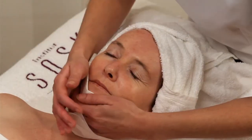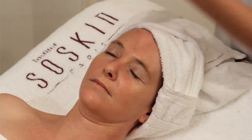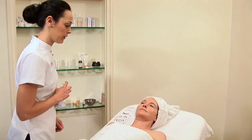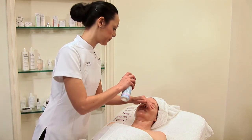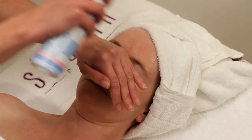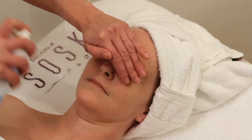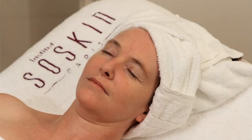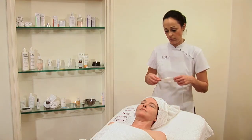If the burning sensation does not dissipate, neutralizer may be applied a second time to the affected areas. The therapist informs the client that she is going to spray some thermal water to deliver a cool, refreshing sensation and eliminate the burning. She then dries the skin carefully.